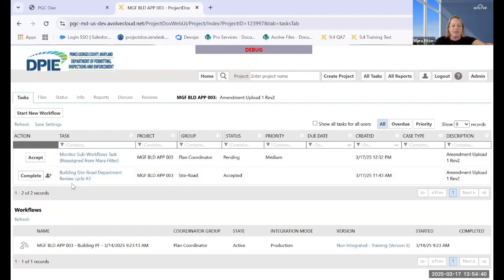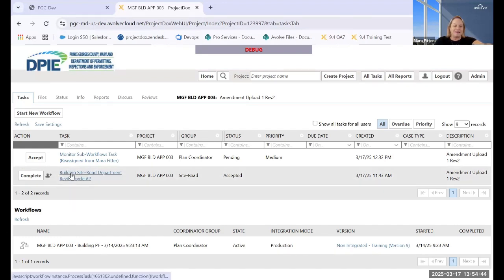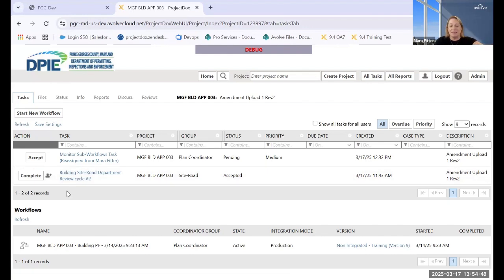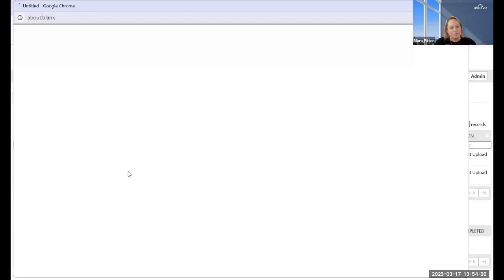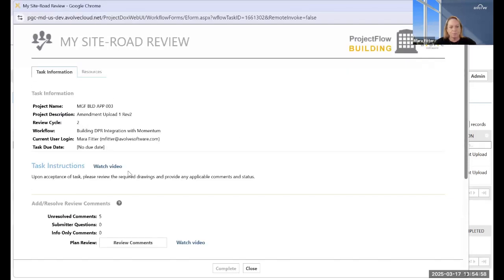If I want to open my eForm and I only want to do it with one click, then click on the name of the task. But if I accidentally clicked on accept and now I want to see the eForm, no problem. I can either click on complete or the name of the task, and it will open up the eForm for me. Okay.